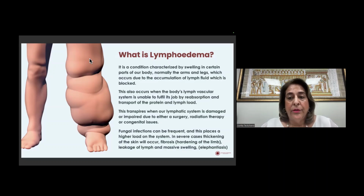This occurs due to accumulation of lymph fluid, which is blocked in certain areas. This also occurs when the body's lymph vascular system is unable to fulfill its job by reabsorption and transport of protein and lymph load. This transpires when our lymphatic system is damaged or impaired, mostly from surgeries, radiation therapy, or congenital issues. Fungal infections can also be quite frequent, and this places a higher load on the system. In severe cases, thickening of the skin will occur, and I've seen this as well, which is fibrosis, a hardening of the lymph, and the leakage of lymph and massive swelling, which is elephantiasis.